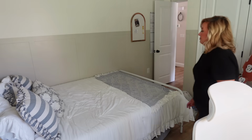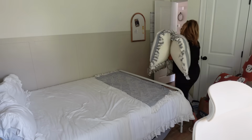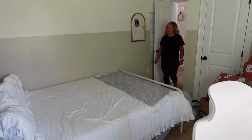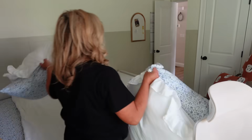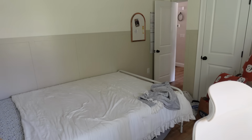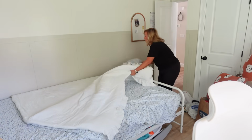So I'm gonna go ahead and take all of the bedding off of this bed. I washed it all so that it could be put away nice and clean. And we're also going to remove all of the rest of the items in here. Danny's gonna come in and help me. This really was, like I said, the most stressful piece, but this bed was just taking up so much space.